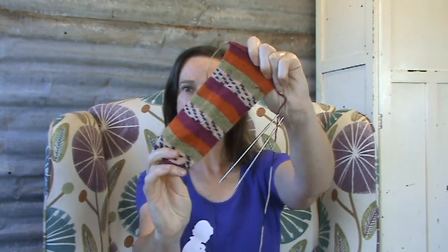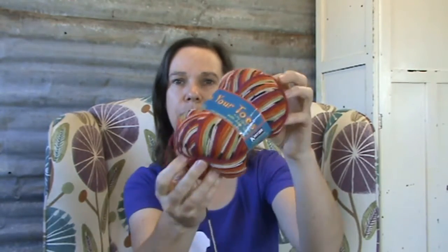To start 2021, I cast on a fresh pair of socks. As I tend to do, I pretty much always have socks on the needles, so I've started another stripy pair for myself. These are On Your Toes, which is a 4-ply with aloe vera. It's a 75-25 wool. And it's just nice, fun and bright. And I've already got a couple of pairs of socks that I've made with this quite a while ago now, and they've worn really well. So I thought I'd make a couple more, particularly for wearing around the farm, making them a bit longer so I can put them inside gumboots.